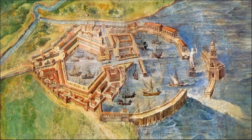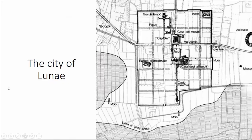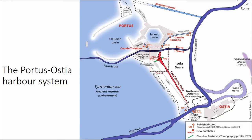There is another channel that was found 2 years ago by Simon Keay. This is perfect. This is the Fossa Traiana, the Fiumicino channel, and this is the South Pier. There's another channel here that connected the Tiber with a lagoon in the north of Portus. So there's a lagoon, a second entrance, and another channel, this channel and this channel.